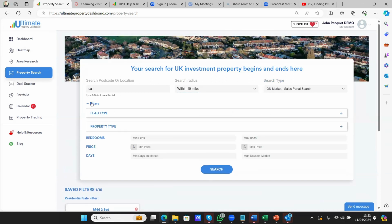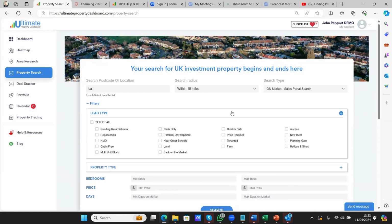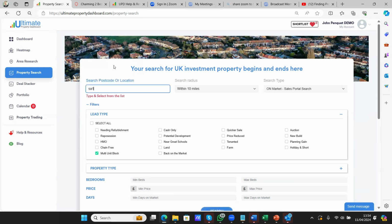All right, but let's go a bit further. Let's put some specifics in. Lead type. What are you looking for, John? John, you are looking for multi-unit blocks of flats. Yeah? People say they're really hard to find. Okay. Hopefully I better find some, wouldn't I? Maybe I won't find any in Swansea.